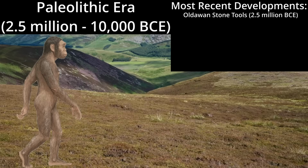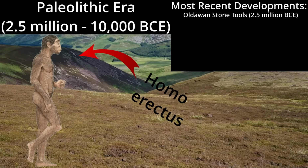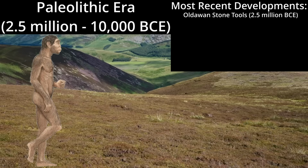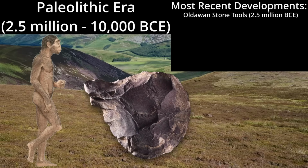Now, let's wait a quick million years, and Gort has transformed into Homo erectus. Homo habilis is out of style now. With his new enhanced brain, Gort got a brand new idea. What if he hits a rock against another rock, but like more times, and shapes them so they actually fit in his hand? And there you have it, a brand new invention, a pointy rock, also known as Acheulean hand axes.